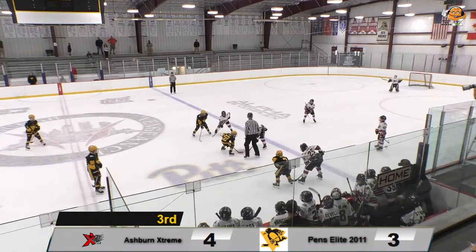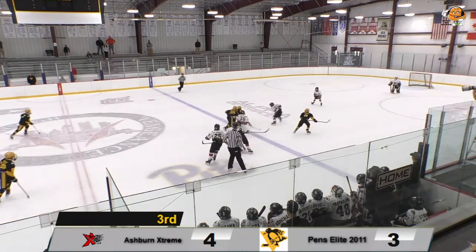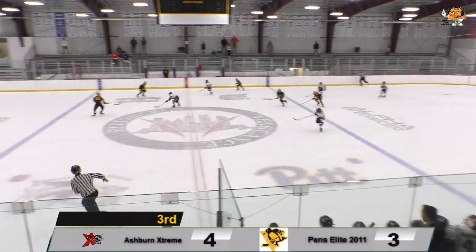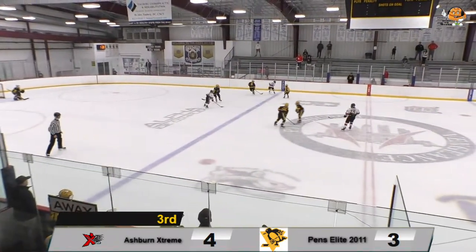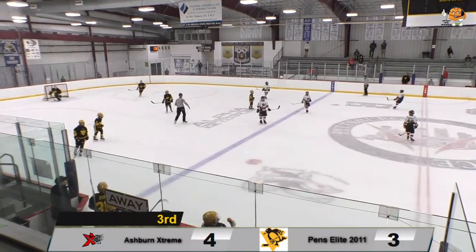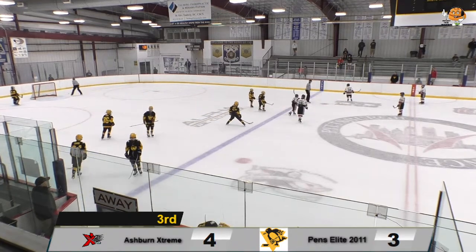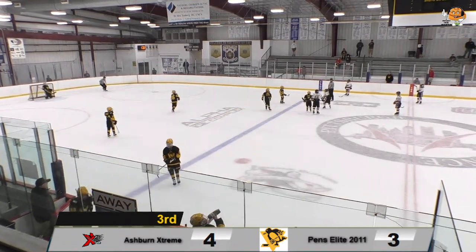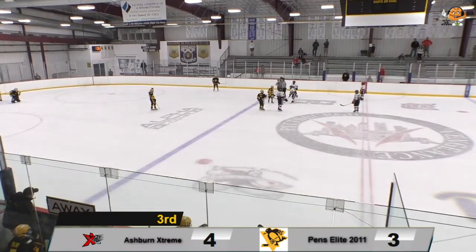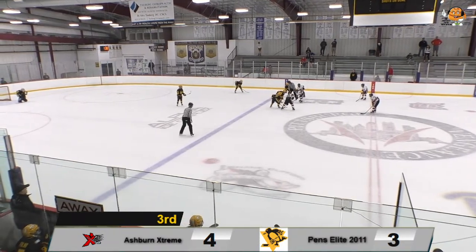No quit in the black and gold here as Bloom steps to the dot. Kicked forward, gathered in, and Bloom will drive the left side. A beautiful reaching poke check there by Ashburn's 43, Rodolphe, I forgot the I. Ashburn offsides at the Pens blue line. So Bloom, Bowen, and Vickers will go back to work. Kubnik and Dixon, the defense pair.